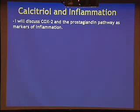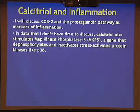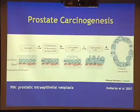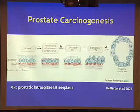Now, our lab has done a lot of work on inflammation, and I don't have time to go into it. I don't even have time to read this whole slide. So although there are many ways that vitamin D is anti-inflammatory, the one I'm going to say just a couple of words about is inhibiting the prostaglandin pathway. Prostaglandins and inflammation have been thought to potentially be important in the etiology of a variety of cancers, presumably, most importantly, in prostate cancer.